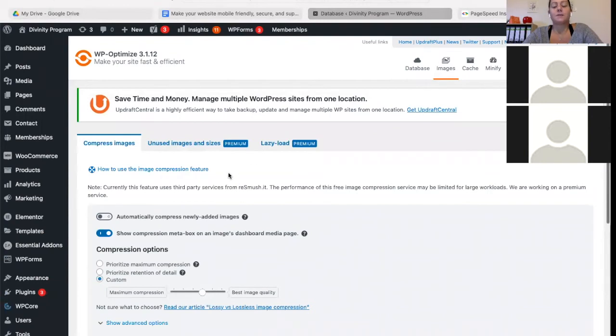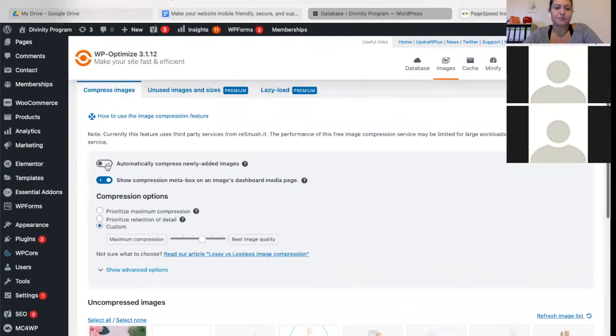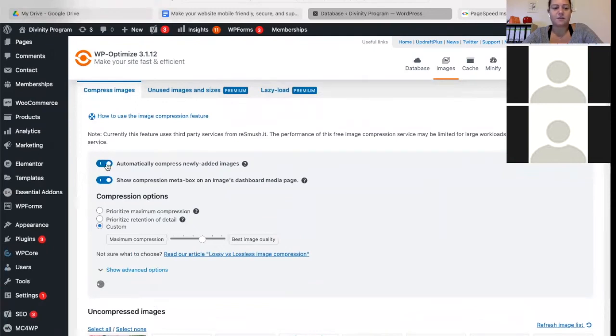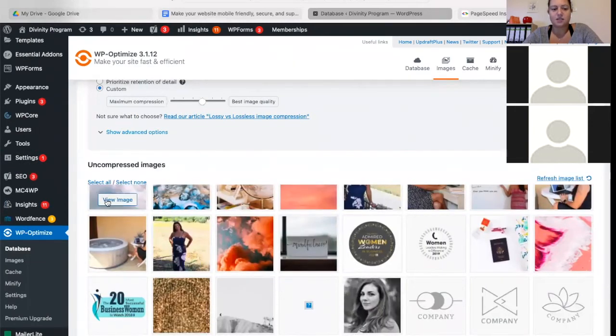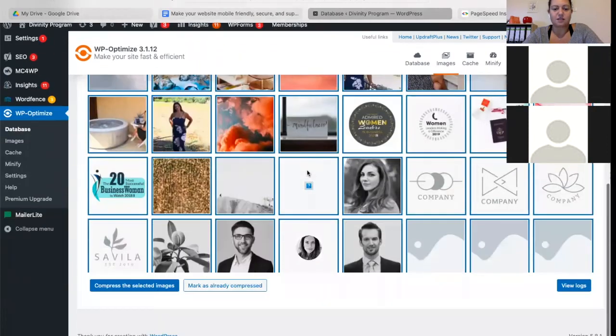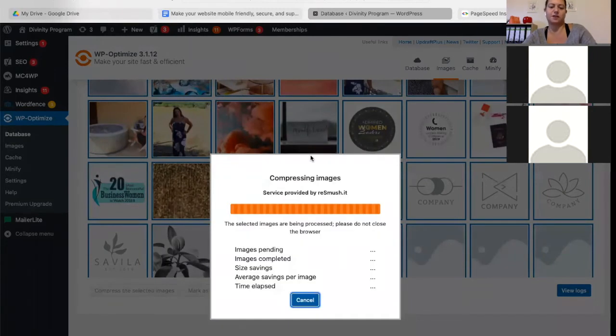Now, I'm not going to compress our images right now because it can take some time, but what you want to make sure is that you turn on automatically compress new images. Okay, you don't need to do anything else beyond that. If you see images down here, what you want to do is click select all and click compress the images. This is going to take some time, so I don't necessarily want to do this right now. Go ahead and click cancel.